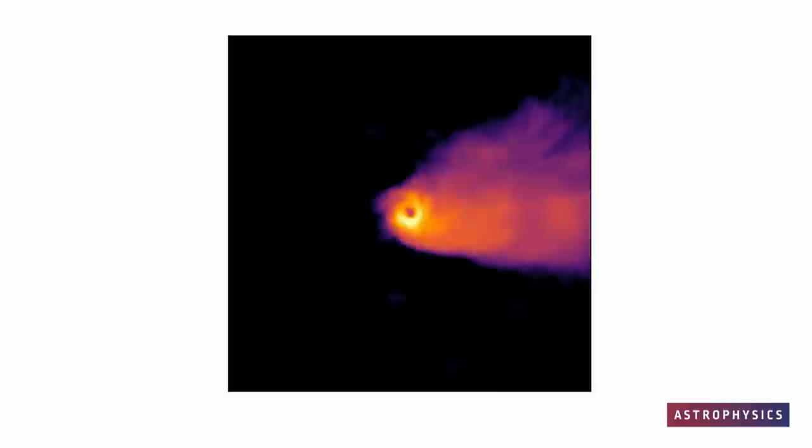This is incredible. This should knock your socks off. If they're not off, your socks might be on too tightly.